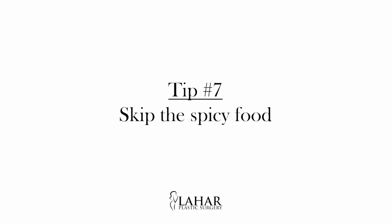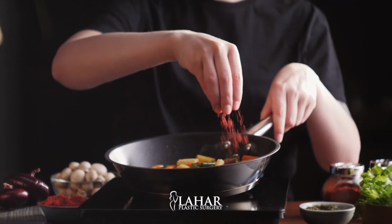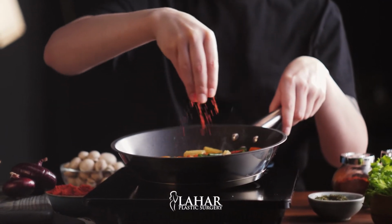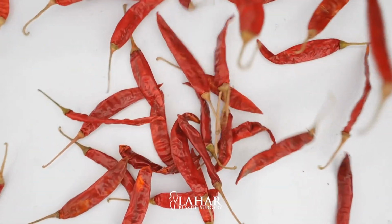Next tip, skip the spicy food. I love spicy food, but I do recommend after a rhinoplasty or any other procedures that I do that we avoid having spicy food right before surgery and for 1 to 2 weeks after surgery. And this is because the spicy food can thin the blood a little bit depending on the spice, as well as create some inflammation that is unnecessary for your recovery.